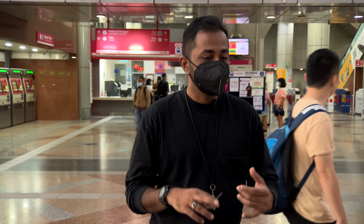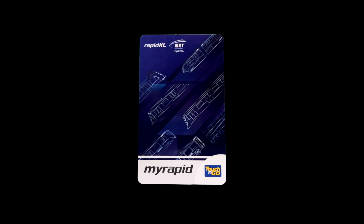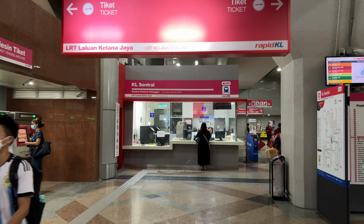So the best tip in traveling in KL is, yes, you can buy tokens, you can buy your tickets, but the best for you to travel on your buses, your trains and everything is the Touch 'n Go card. This Touch 'n Go card will make it convenient for you to travel around in and out of KL. You can even buy stuff from the convenience store using this reload card. So now the question is, how do you get this card? The best place to buy this is actually at the counter of the LRT line.